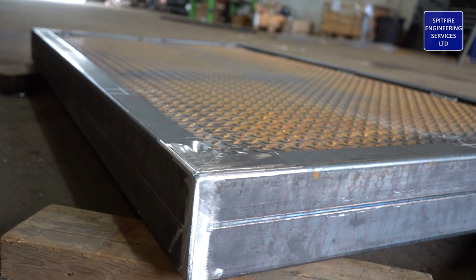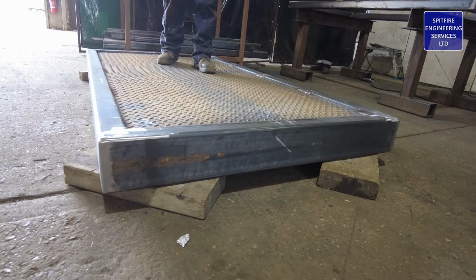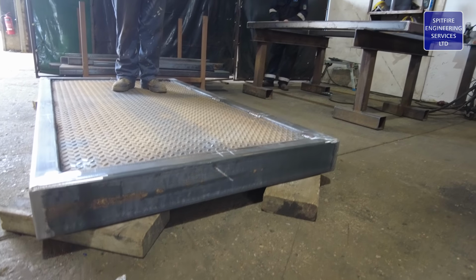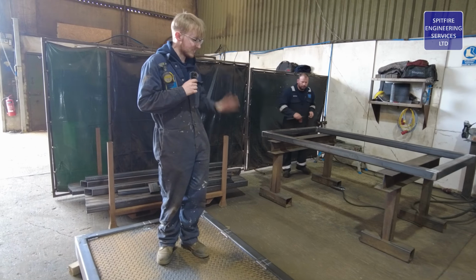So we can see here checker plate flooring. The previous ones did not have checker plate flooring. Well, this is Durbar technically, different to checker plate, but all the same to me. So yeah, Durbar flooring.